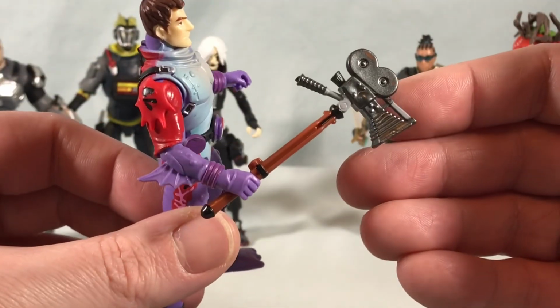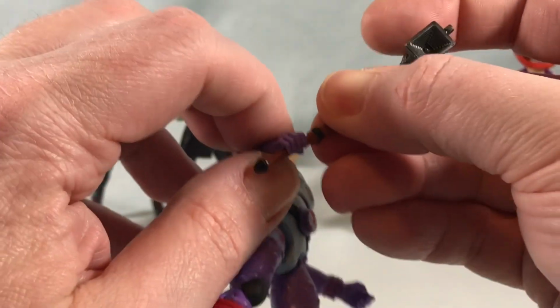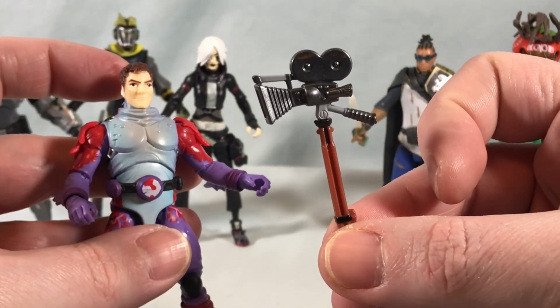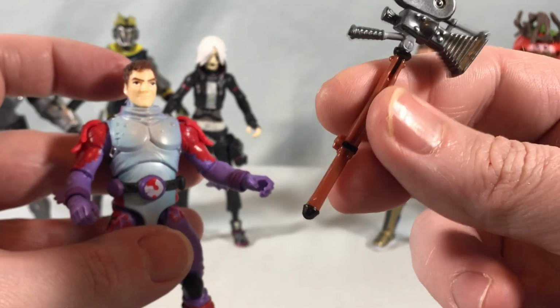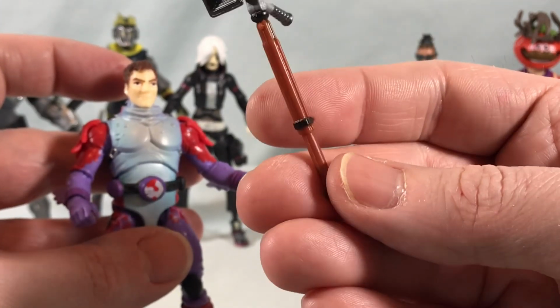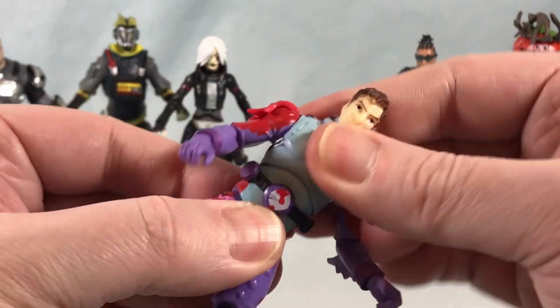Now, he's got a video camera here, and I'm not really sure what that's about. Maybe he's making a monster movie or something, but his pickaxe is this old-timey movie camera, which I think is kind of cool. And you can see that the handle is really just the tripod. Then he's got something around the bottom to keep it all together, which I think is a really neat feature.